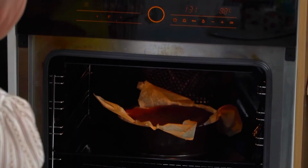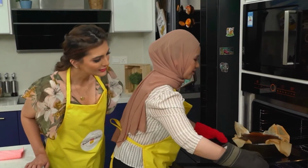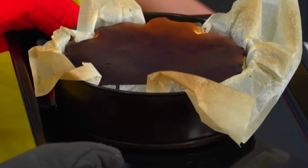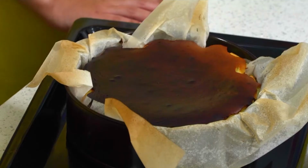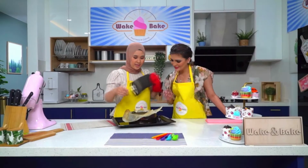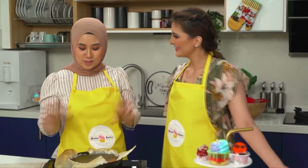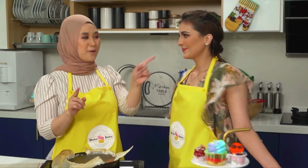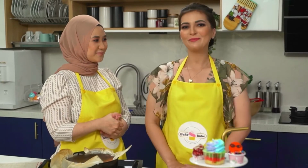Wow, that looks amazing. Oh wow. Look at that, jiggling. It's dancing. When it's dancing, you know it's perfect. And look, it's burned on top. It's caramelized, it's perfect. All right, so the burnt cheesecake is done. We have to wait for this to cool down and then pop it into the chiller, so make sure that this is not really, really hot. For the sake of a good burnt cheesecake, I'm going to wait.